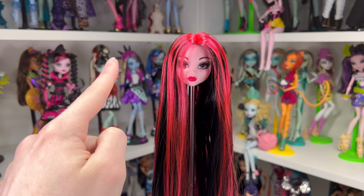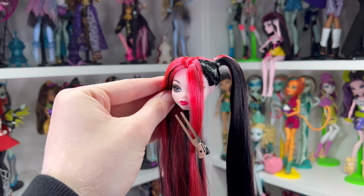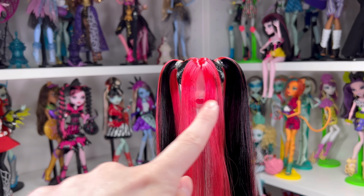and now we're going to style her hair. This original doll had short little pigtails that curled up, so I'm going to mimic that as well. So I sectioned off some of the parting and put one pigtail in just to show you what it looks like. So we're going to do that on this side now. And this is going to work as our bang.